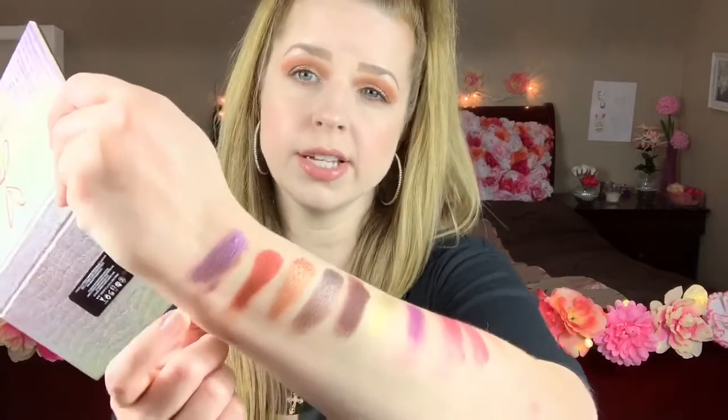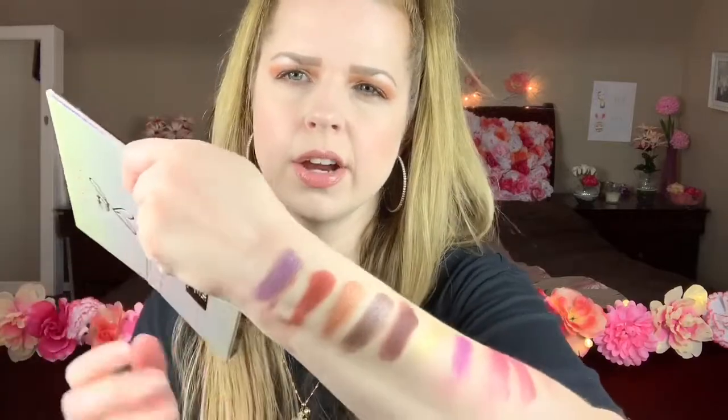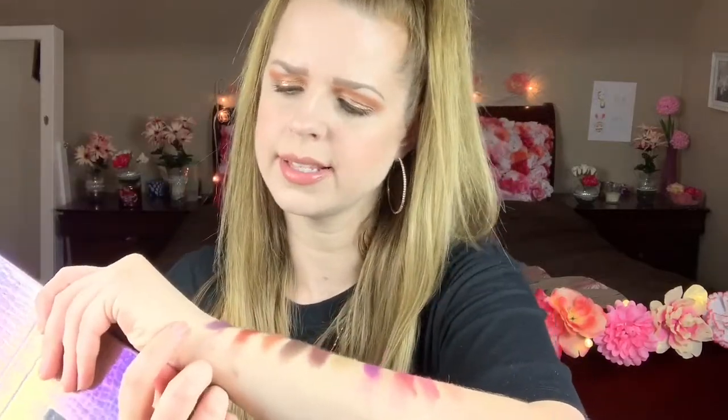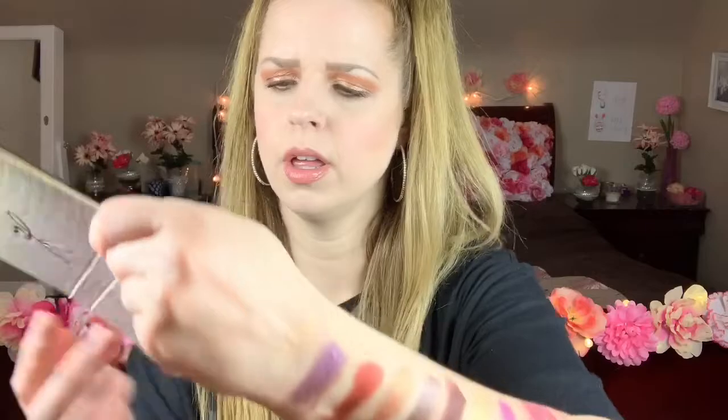So here's Shookington. Next we're on Trust Issues. Put it right here. This is a very interesting shade. If you see here, it looks like yellow, goldy, greenish. It's so hard to describe, but in the palette, it looks like it's gonna be a white shimmer. So that's interesting.